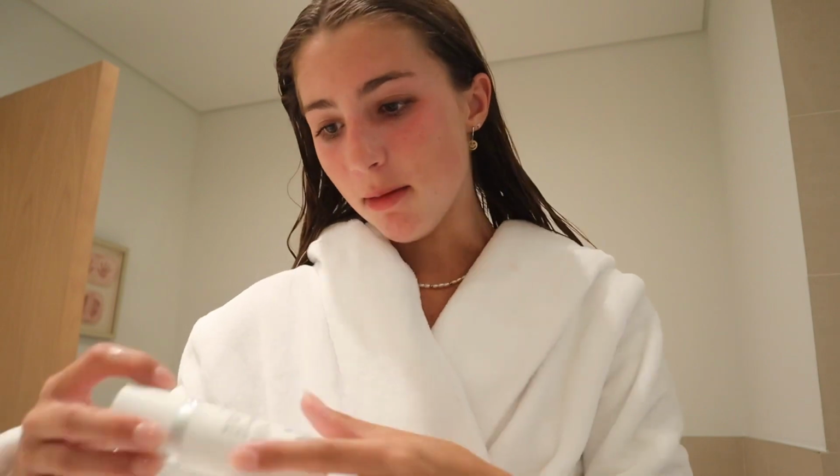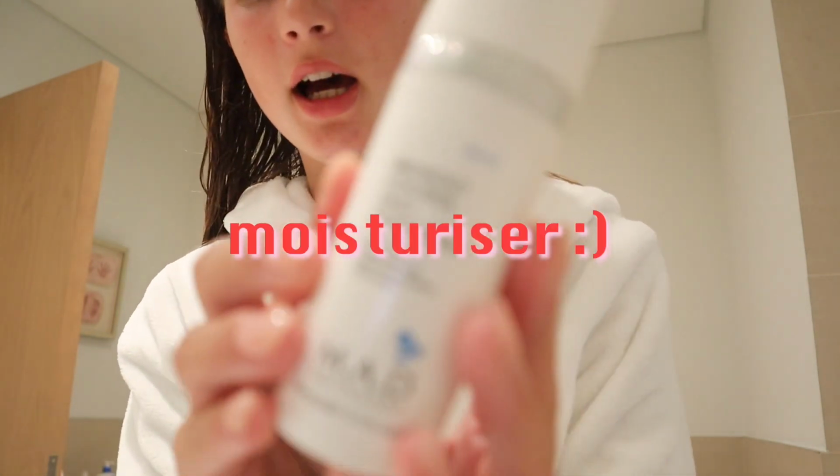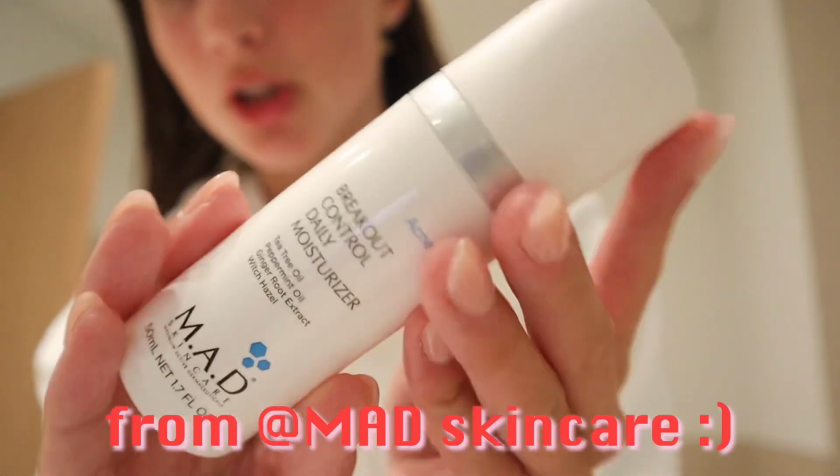I do a few more steps for my hair care because I like putting this conditioner stuff. I'm gonna show you guys that, but first I'm gonna put on some moisturizer. You guys probably know my skincare routine, but I feel like I haven't shown it in a bit. But this is the moisturizer that I use.